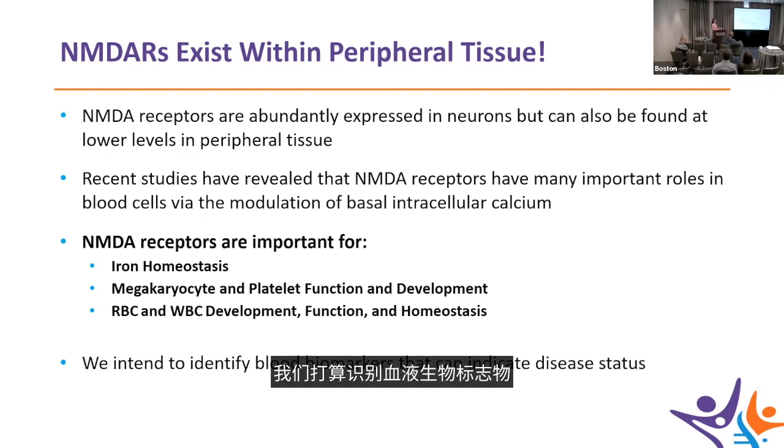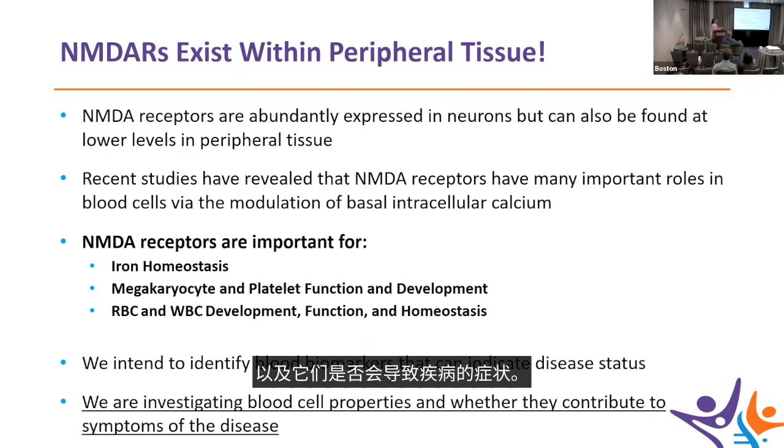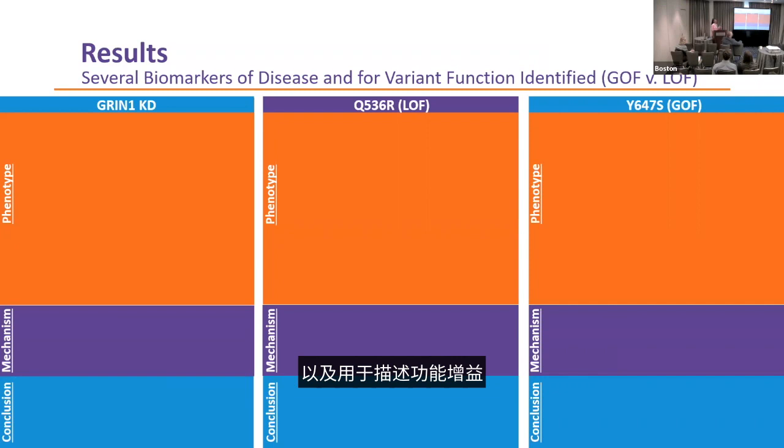We intend to identify blood biomarkers that can indicate disease status by investigating blood cell properties and whether they contribute to symptoms of the disease. So far, we've identified several biomarkers of disease, as well as for delineating gain of function versus loss of function for the GRIN1 knockdown mice, which is a model for haploinsufficiency.